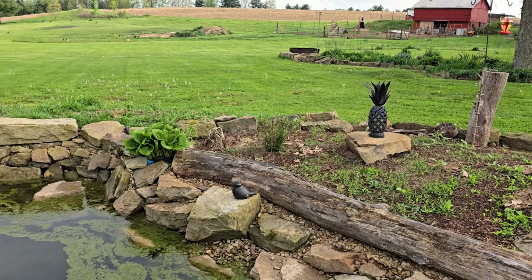Now the chickens did do some scratch work over here next to the lamb's ear, but this is coming up looking nice and soft, and it is soft. That's why they call it lamb's ear. Maybe I should get a lamb.